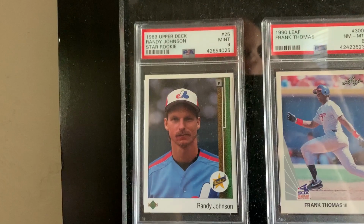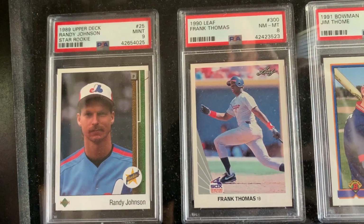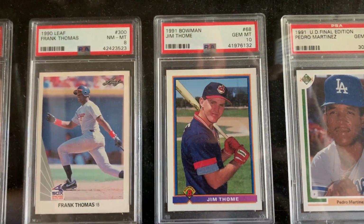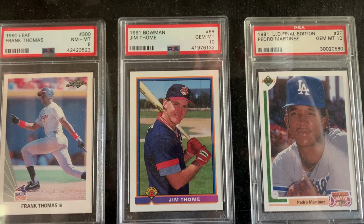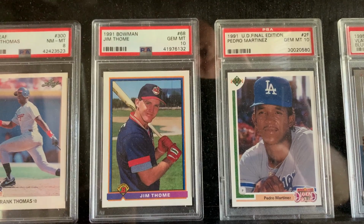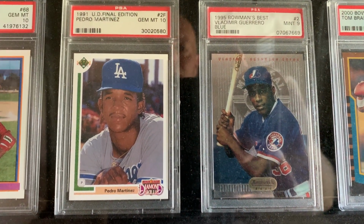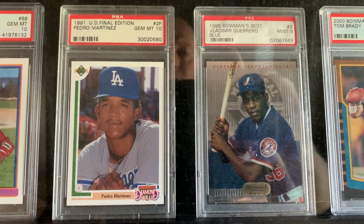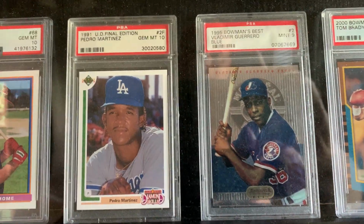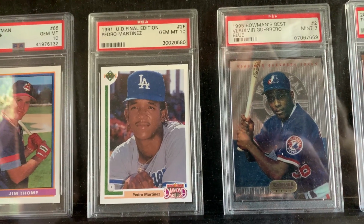He's a 300, 3000 guy. And Frank Thomas is in the 500 home run club. That's the 90 Leaf, so we're in the 90s now. I also have the Chipper Jones in the 91 Bowman, but it's not in the case. It's a 9. This is a 10 and for the Tommy, and he's a 500 home run guy. Pedro is a 3000 strikeout member, and there's the Vladdy Sr. rookie. And I think that's the end of my Hall of Fame set registry.